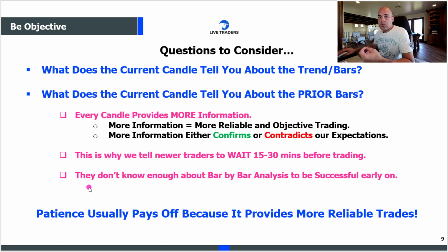A lot of times new traders, right? You just don't know what you don't know, which is bar by bars. So giving it more time gives you more confirmation. And this is why most new traders are more successful after 10 a.m. than they are before 10 a.m. Patience usually pays off because it provides more reliable trades. And the only reason they're more reliable is they've given you more information. And more information either helps confirm what you were thinking or helps contradict what you were thinking. And if it contradicts it, you're like, okay, I'm not going to take that. I've seen it. I've watched it for 30 minutes.